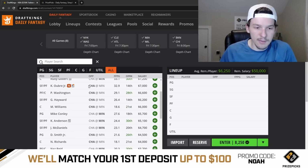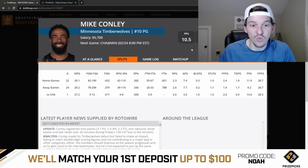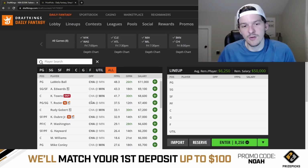Even guys like Mike Conley, I don't mind as a value, 5,700. Not a guy that offers a ton of upside, but obviously the matchup's really good, so I think he has a path to 30, 35 DK points here. I think that's it, though, for Minnesota. Definitely my two favorite plays are for sure Ant and Gobert on this Minnesota team.